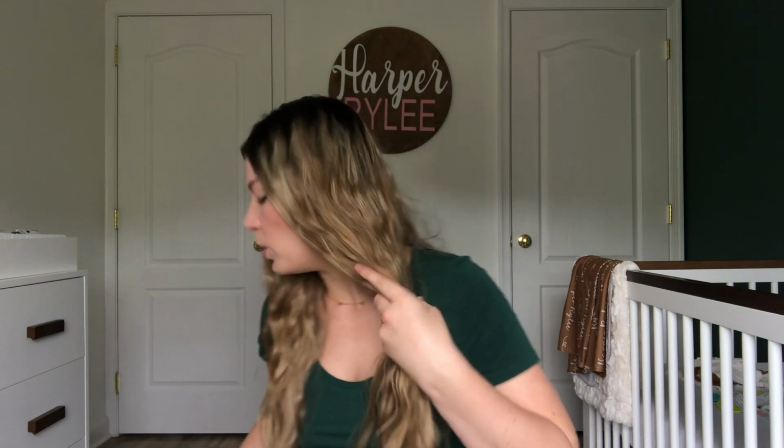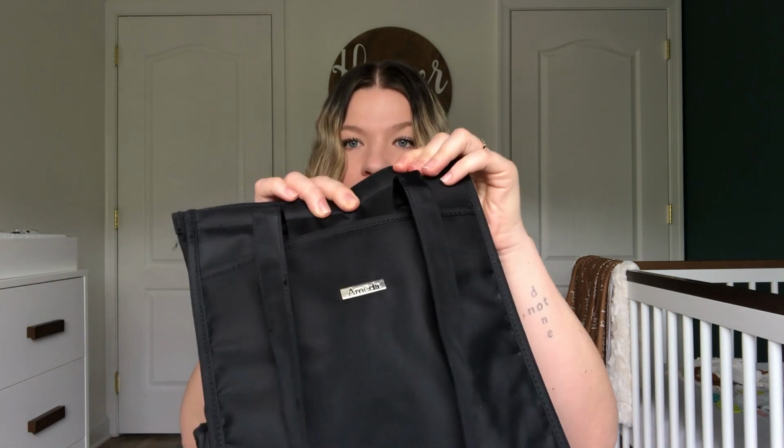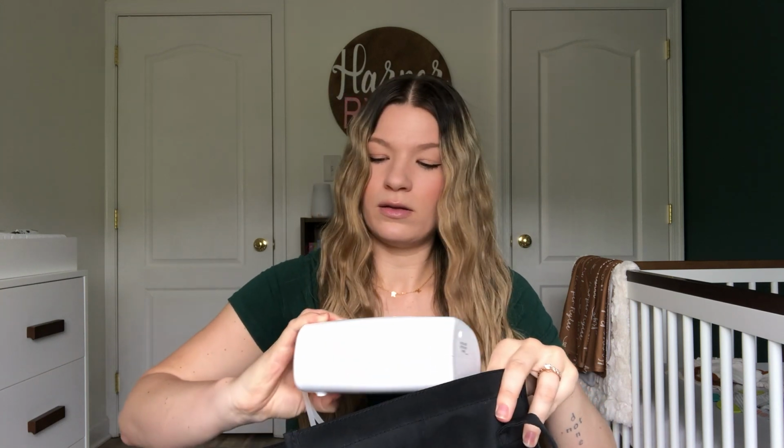I've literally only charged this 2 times since I've had it. That's a very long time for it to hold a charge. It is awesome at holding a charge. But I'm here to tell you, you don't have to spend a lot of money on a breast pump, because seriously, I got this one. It's the Ameda Finesse, maybe? Yeah, the Ameda Finesse. And guess what? This is free from my insurance, and it's perfect.